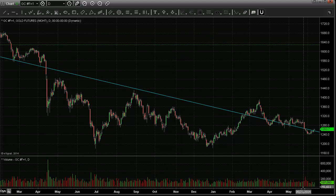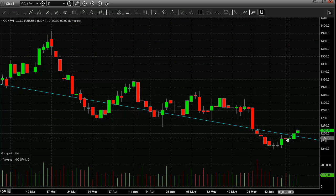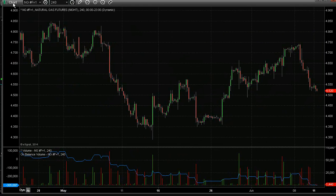Here's the daily chart. Gold's up slightly this morning. They're both up about 1/3%, gold and silver, nothing significant, but they are holding up while the rest of the market is moving lower.